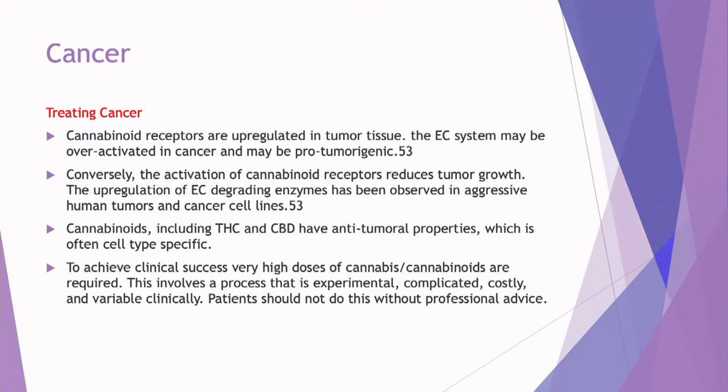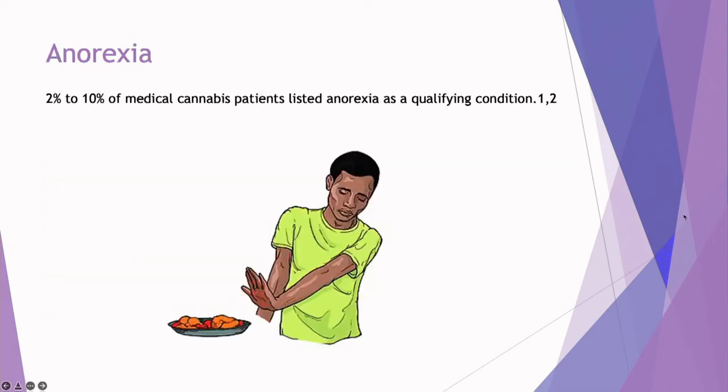But we do know that cannabis, including THC, CBD, THCV, CBG, there's about 10 more that are really up there in cell culture and in animal studies that are anti-tumorigenic. They will actually decrease the growth of the tumor. So there's potential there. But again, nobody wants to use those doses unless they're really qualified with it. So that's pretty much it for cancer.